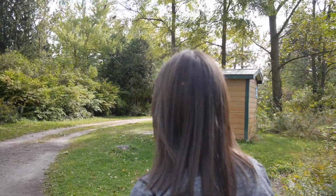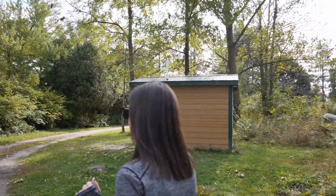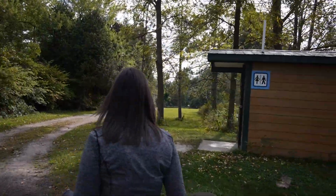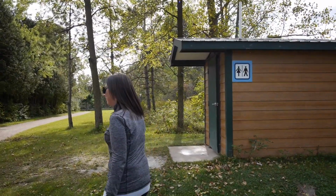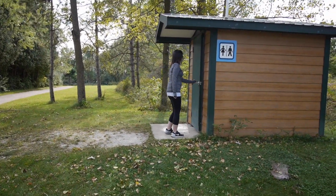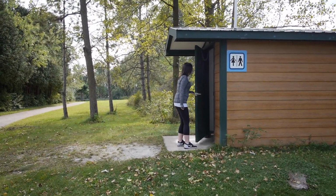This is probably going into the outhouse. That's right. Outhouses are hit or miss. It's not hot out though, at least. So there's this... any barn owls in there? Oh, just kidding. Or am I? Dun dun dun. That was my weird bird noise.